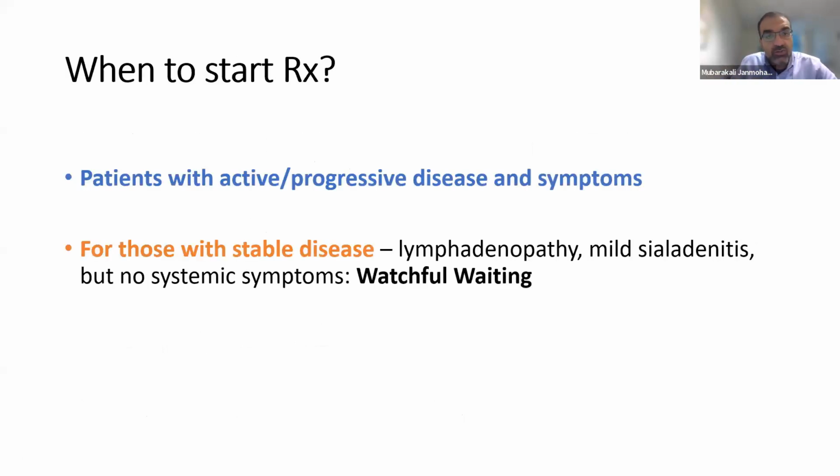Now, there are two scenarios when it comes to commencing management or starting treatment. For patients who have stable disease, so let's say a patient comes to you with lymphadenopathy, mild inflammation of the salivary and the lacrimal glands, but no other systemic symptoms, and the kidney function is stable. In this patient, there is no indication to start steroids. Because remember, when you want to start any treatment, you have to weigh the benefit versus the risk. And steroids are quite toxic to patients. You know, they involve a lot of complications. So there's no point in starting treatment if the disease is stable.